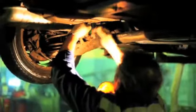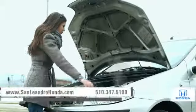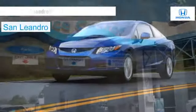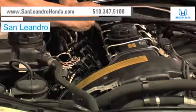Servicing your vehicle at a local mechanic shop doesn't necessarily save you money. Whether you need brake repair, windshield repair, or a tune-up, when you bring your vehicle to San Leandro Honda, you get the quality and professional service you deserve, performed by highly trained professionals.